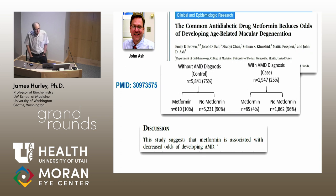So the ratio between rods and cones would seem important in your model. Would you hypothesize, or could you comment on, rates or incidence of retinal degeneration in more cone-dominated organisms? Would cone-dominated organisms be more resistant, or is there a different metabolic mechanism at play? I don't know the answer to that.